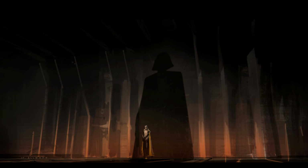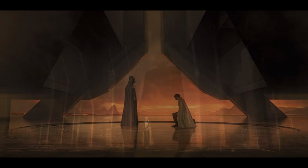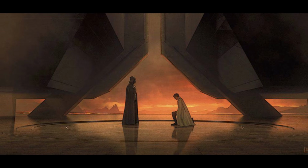Having said this, the fortress was very large, as Maul constructed it for the purpose of tuning the Force in a particular way in order to open the portal.